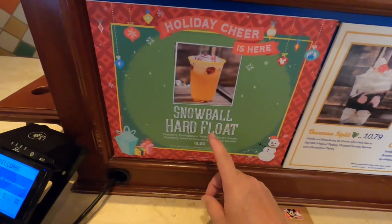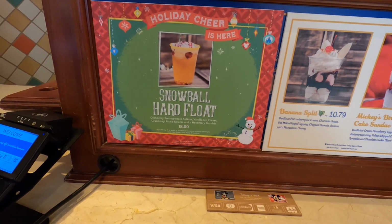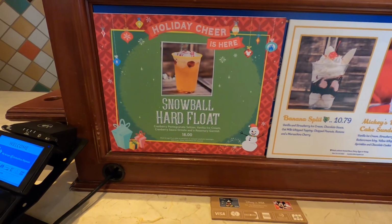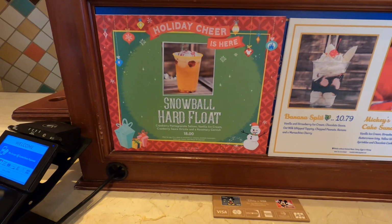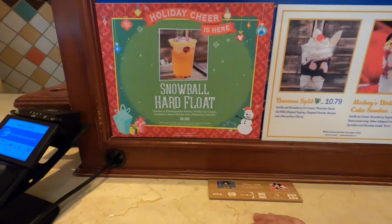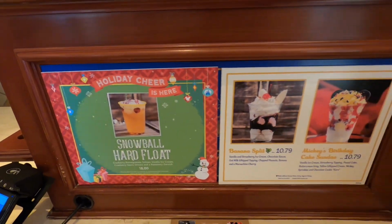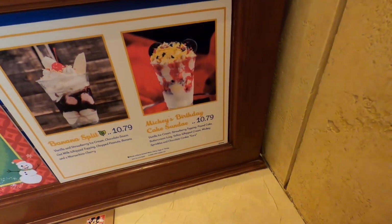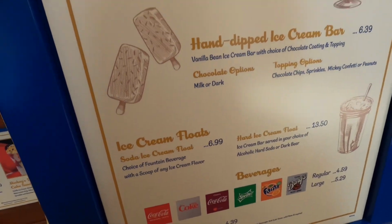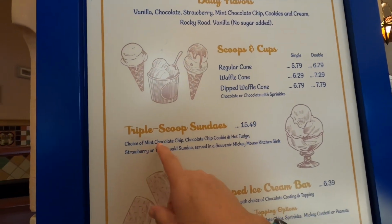Oh, look, they have a snowball hard float, too. That's $18. Usually when I see hard, it means that there's liquor in it, but I don't. Cranberry pomegranate seltzer. Vanilla ice cream, cranberry sauce drizzle, and a rosemary garnish. So you can just throw that rosemary garnish away. That looks pretty good. And then Mickey's birthday cake sundae. They also have hand-dipped ice cream bars, ice cream floats, scoops and cups. Oh, a triple scoop sundae.